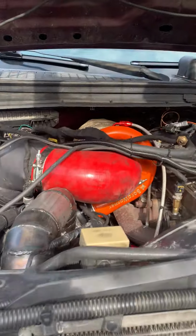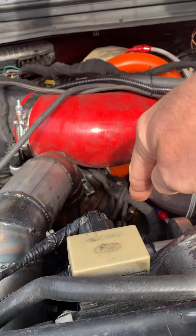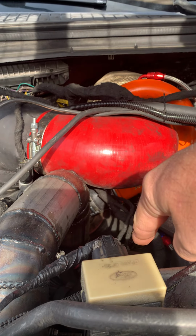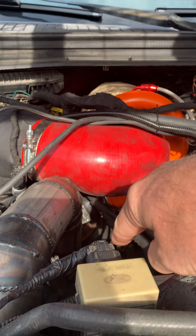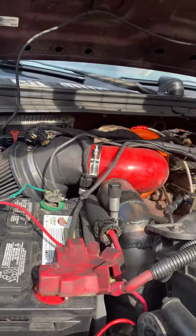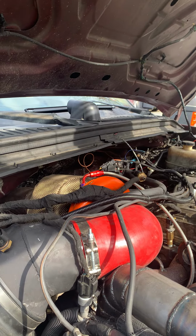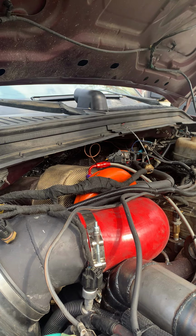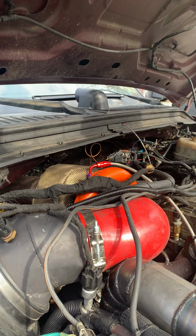So this is a compound setup. It's a 369 up here. You won't be able to see it, but it's an HE 351 down there with a larger exhaust housing and enlarged wastegate. And it does not have an external wastegate. I've been told I needed to put one on here, but I'm basically controlling it with the fueling on the tuner, and also how hard you're pressing on the accelerator. So you just have to watch things.